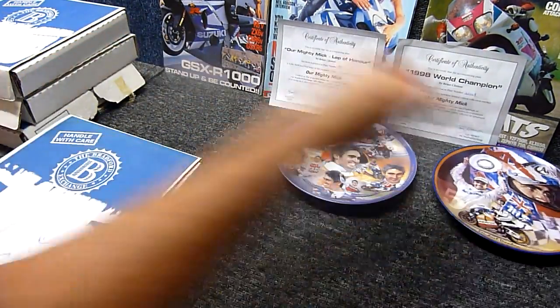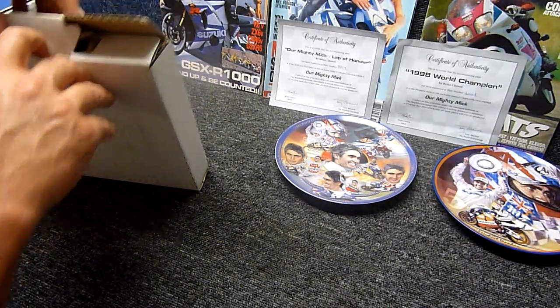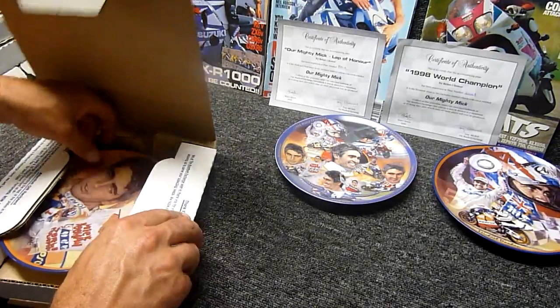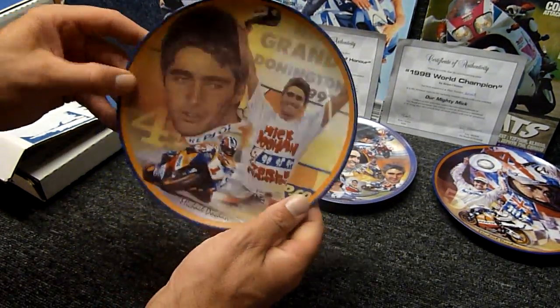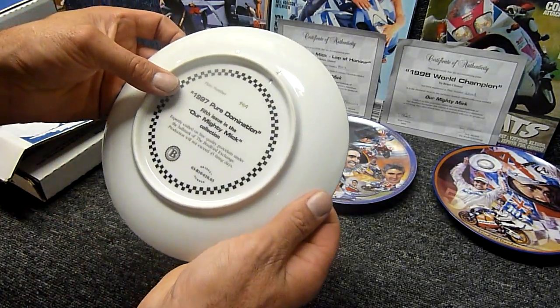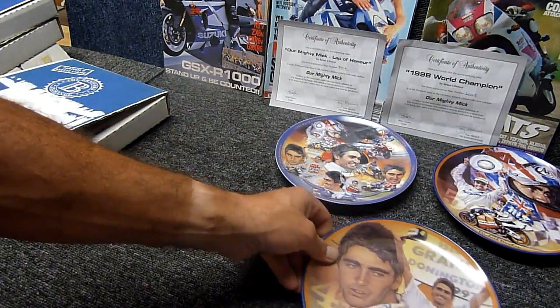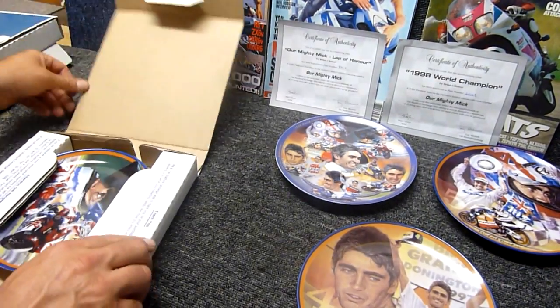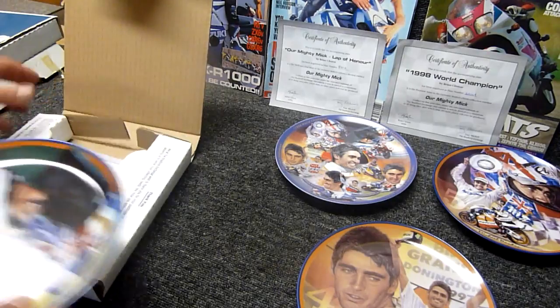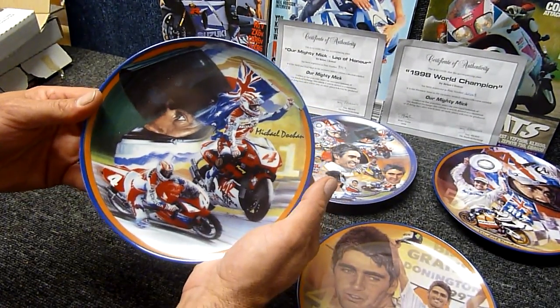That one over there. Check out the next one. So yeah, they brought six out in total of this collection. I'm lucky enough to have all six here. Terrific. Mick Doohan. 1997 Pure Domination, plate number 94A. Complete original boxes. Some boxes a little bit torn, but hey, don't worry about that too much. Michael Doohan, look at that.